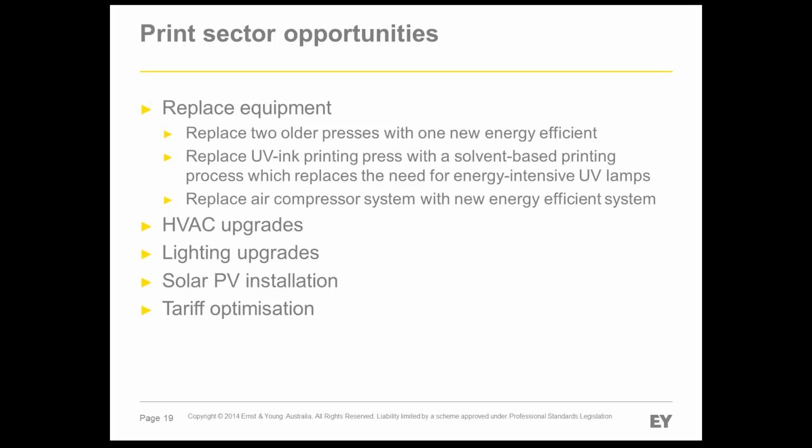You can also carry out HVAC upgrades, lighting upgrades, solar installation, and as we mentioned earlier, tariff optimization. That's a quick way to reduce your energy costs without having to spend any capital.